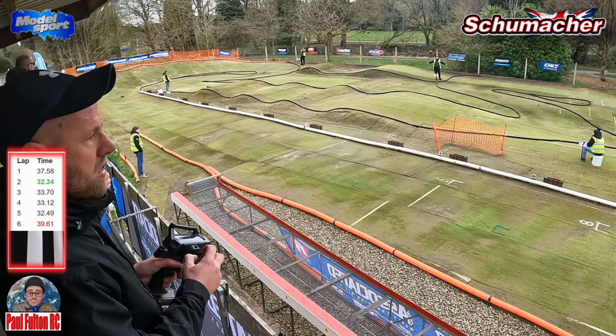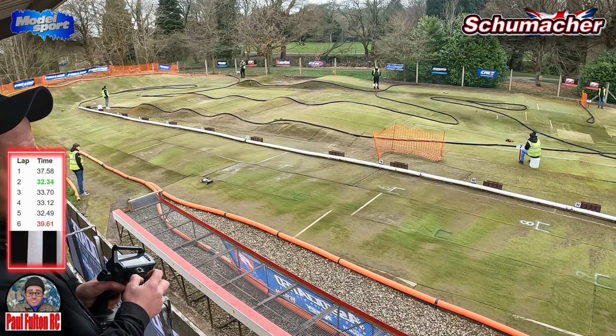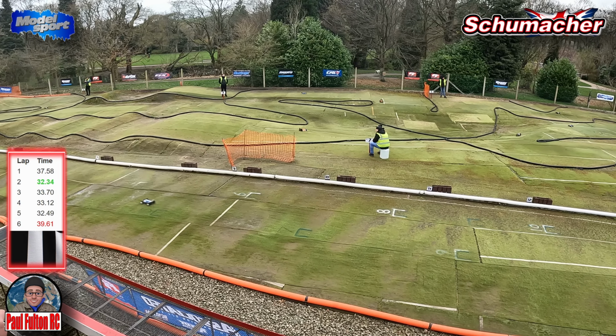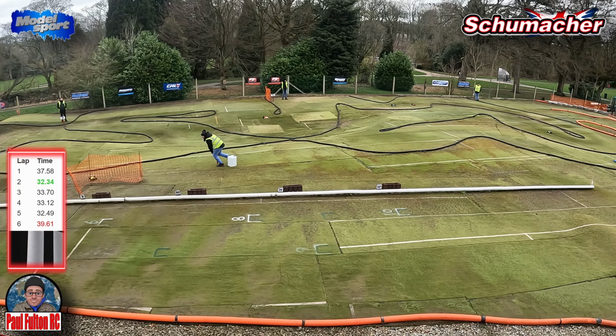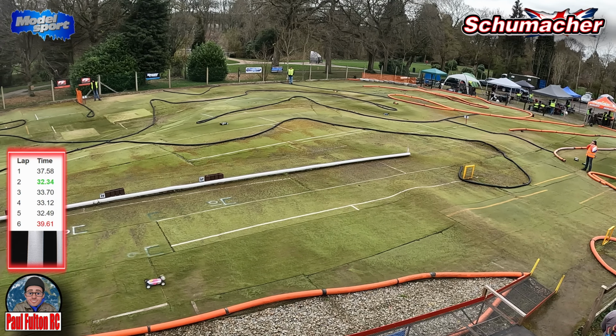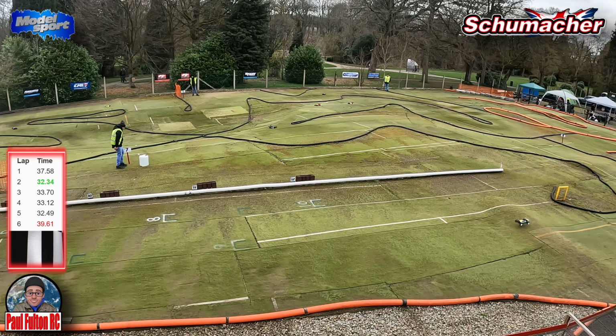So it's all about giving the car a shakedown. I've already got some parts on order. Had a couple of breakages, a couple of things on the car I wasn't 100% happy with, so I've got alloy knuckles, a few other parts. Ordered them from Model Sport this morning at 10 o'clock, so hopefully they'll be here tomorrow.